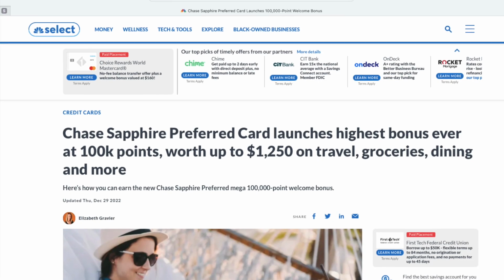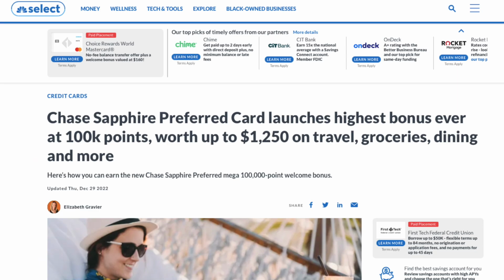And both the Sapphire Reserve and the Sapphire Preferred have actually had higher welcome bonus offers in the past, but regardless, 60,000 bonus points is still a solid offer. And despite both of these cards having the same amount of points that you get for the welcome bonus, the Sapphire Reserve is actually going to make those points worth more due to some higher redemption value capabilities that I will discuss later in this video.